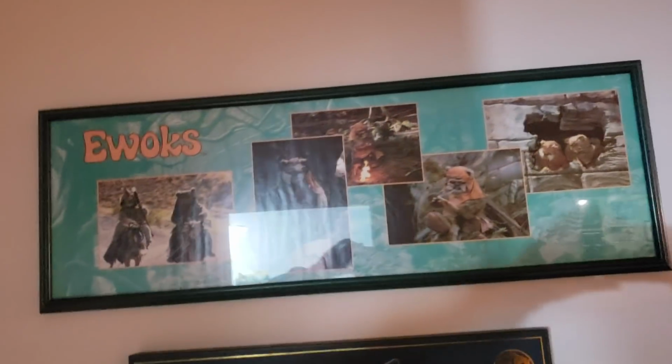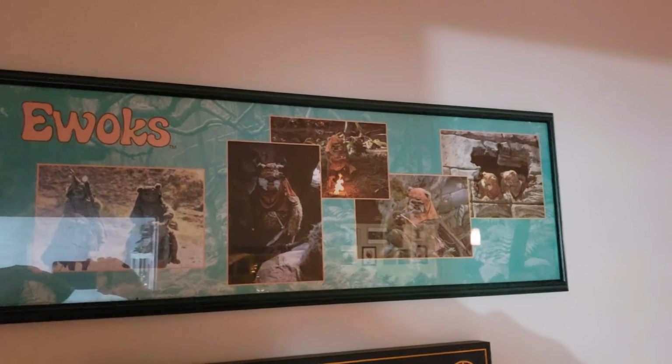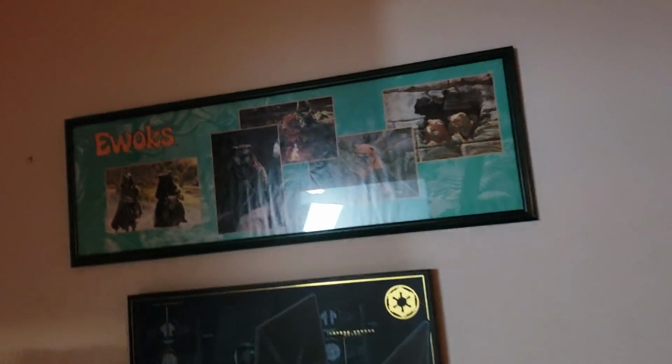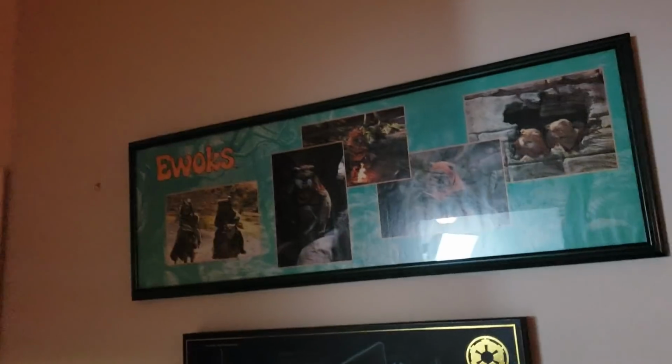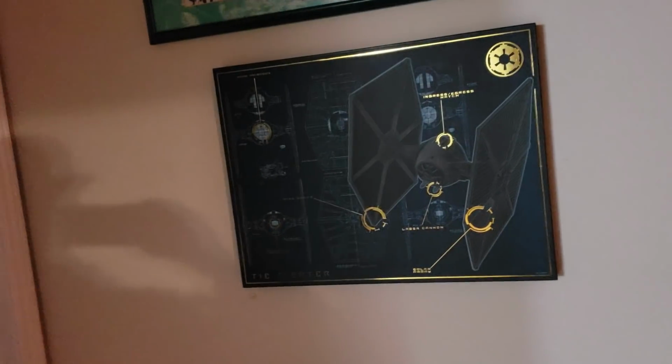Watched this movie with Miles recently. So funny, dude. These movies, there's two of them, Battle for Endor and Caravan of Courage. I just can't believe they exist. They are so crazy. My grandma got me that for Christmas. She found it at a bookstore of all places and was like, did you want this? I was like, heck yes, you did amazing. I can't believe she found something as cool as that. It's the only piece of Ewoks merchandise I have from those two movies.